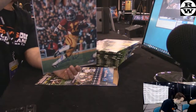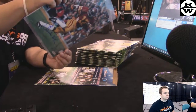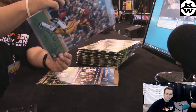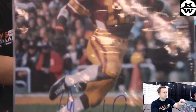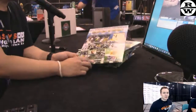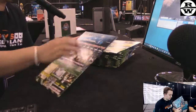USC gear, that's Charles White. 1987 Pro Bowl selection, College Football Hall of Fame in 96. Very nice. 1979 Heisman Trophy winner, Charles White. That was Tim. This is Glenn right here. Glenn with number 4.